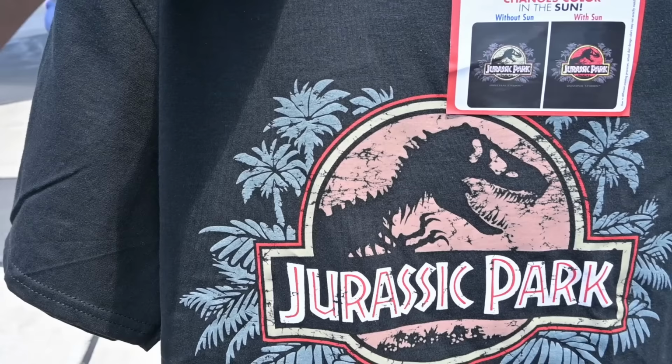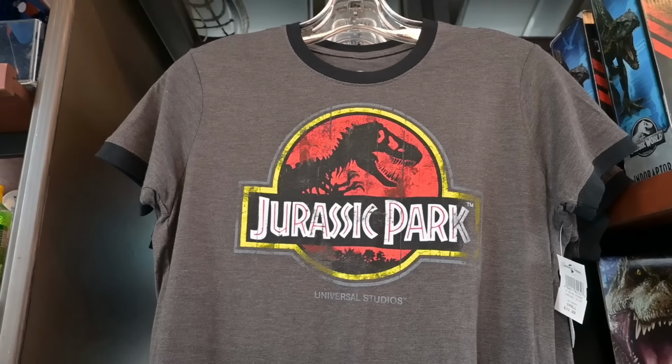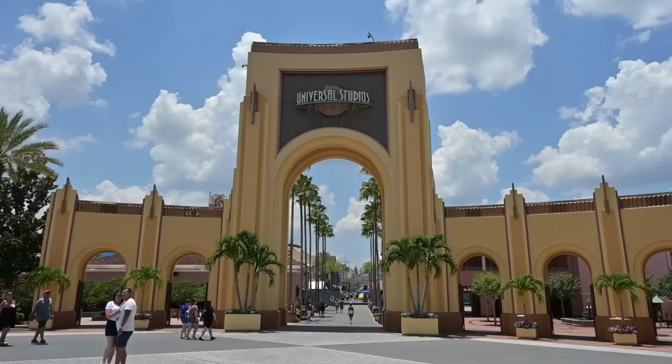Cool. And now you know. Let's put it back. All right. Thank you. So yeah, I was expecting it to be this red, but it didn't happen. Maybe when you stay in the sun for a long time it will. And the gate looks so good against those clouds.